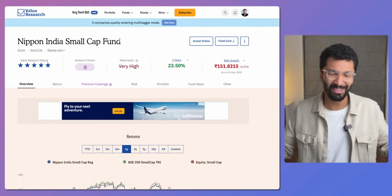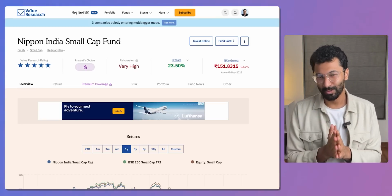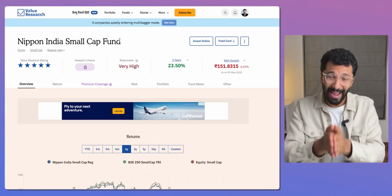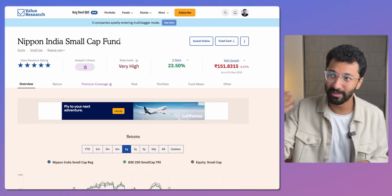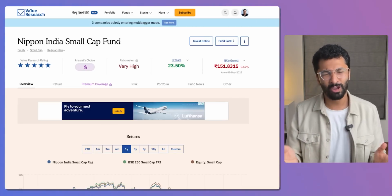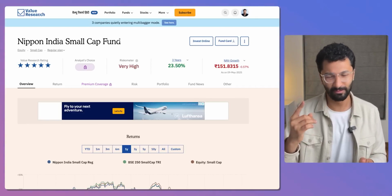It's very evident with the name, yes, but at times it's not evident with different names. What this tells you is that you at least want to have an investing horizon of 6 to 7 years if you want to invest in this type of a fund. So if you have a shorter investment horizon, then don't even look at a small cap fund. So that's the first thing.